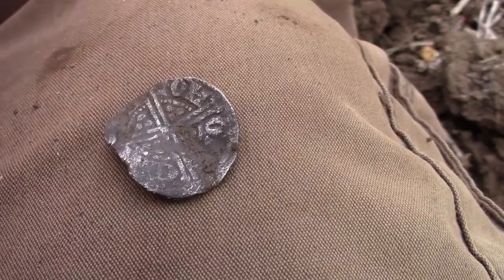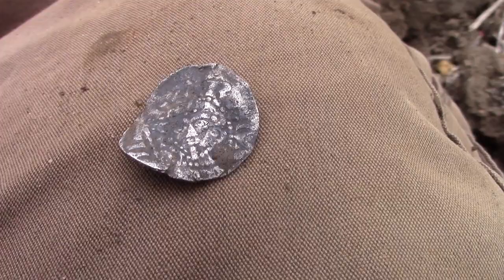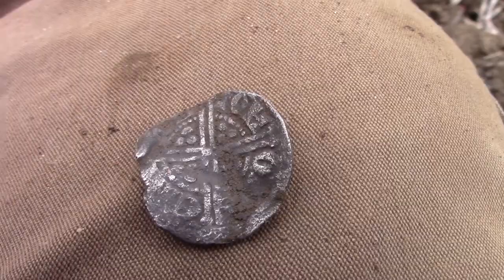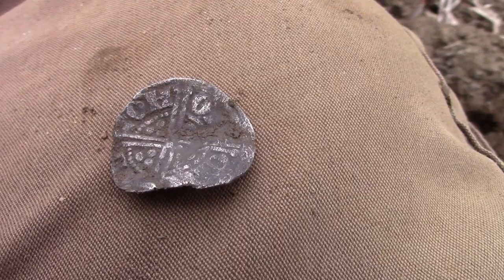Okay, there we go. If I just turn it over, it is, I'm almost certain, a Henry III. Okay, and I think they call this a voided long cross. I think. So, if there's any further identification of that, I'll let you know. But wonderful.